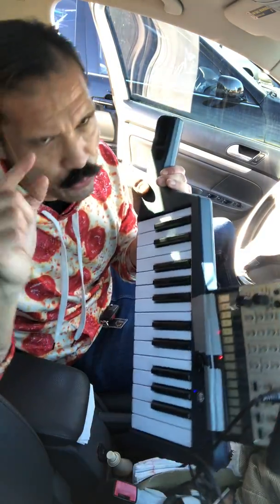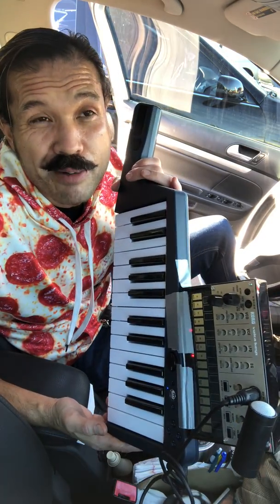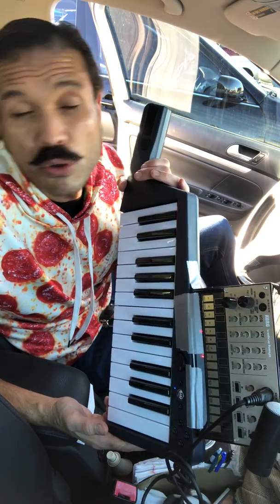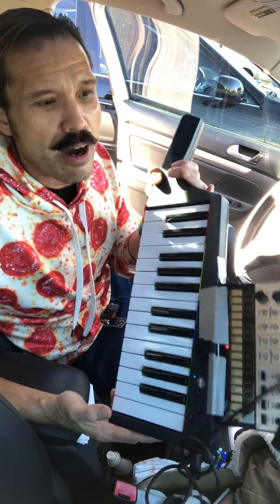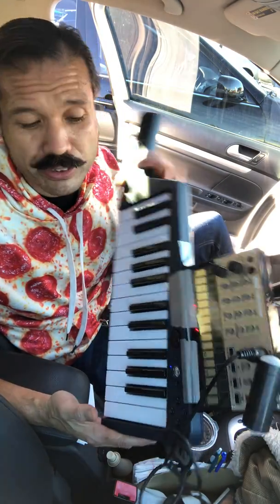I've got like 3. I love the Volca Keys because if you play around enough with the analog controls, you can make any sound, from a piano to a horn to a flute to strings. Mostly I use my Volca Keys to make an electric guitar sound.